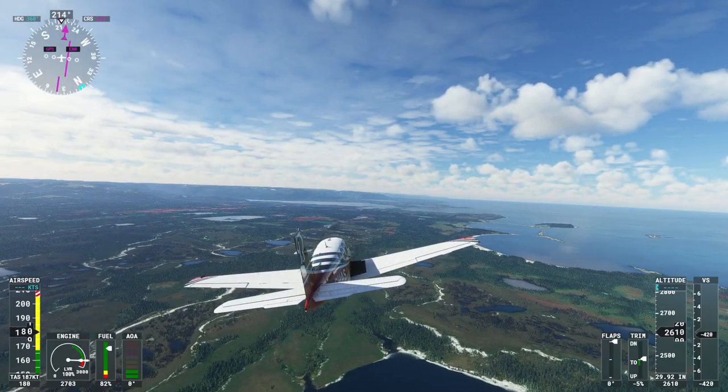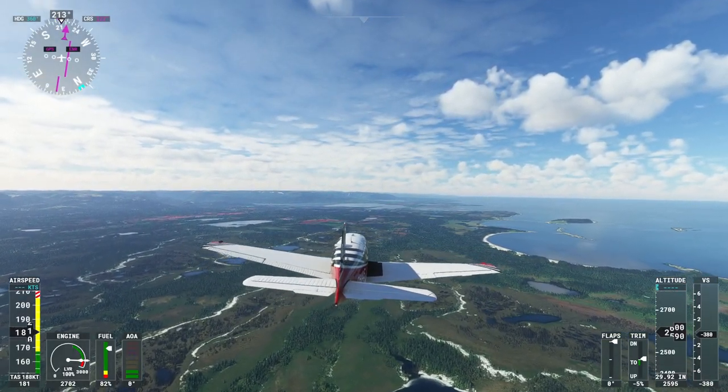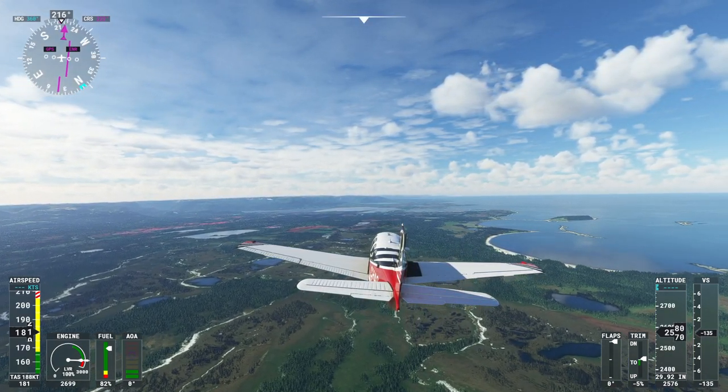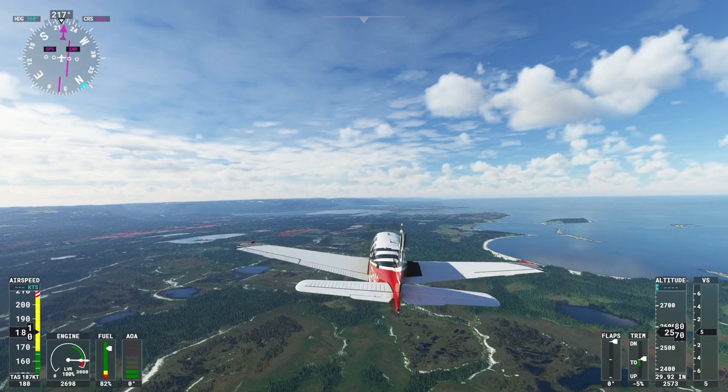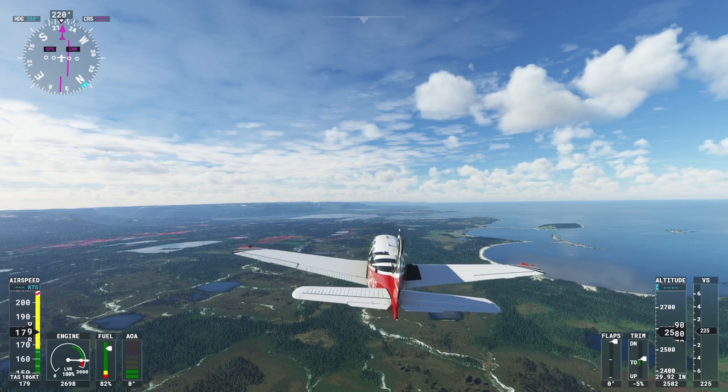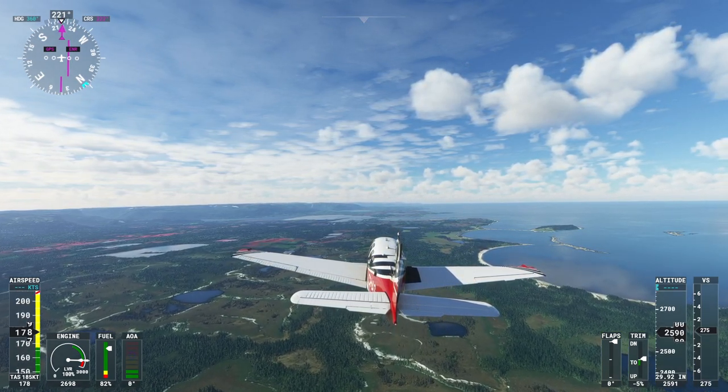All right, plane wants to fly away. Put the autopilot on, that would be cheating. Well, I could put it on just for the scenic view, I guess. That wouldn't be too much cheating, would it? Now, would it?